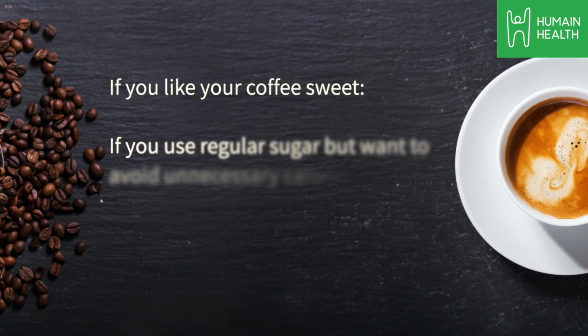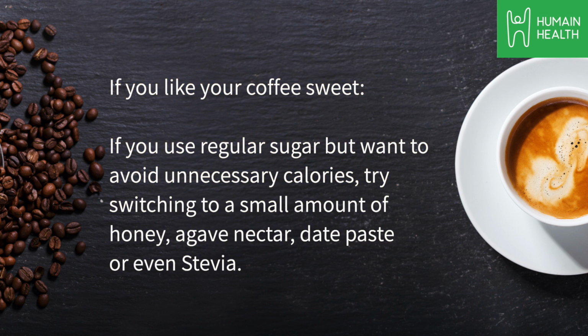If you like your coffee sweet and if you use regular sugar and you want to avoid unnecessary calories, try switching to a small amount of honey, nectar, date paste or even stevia.